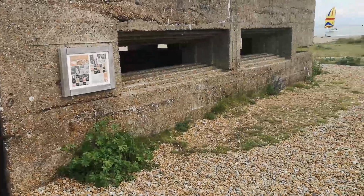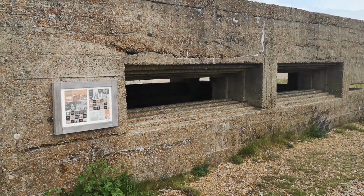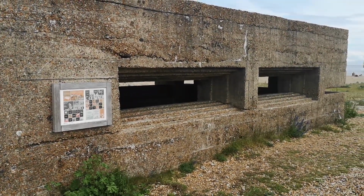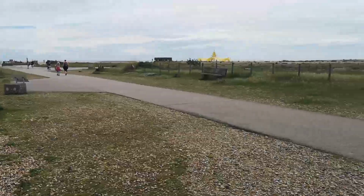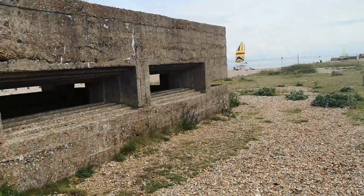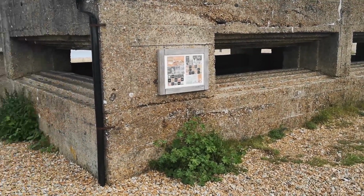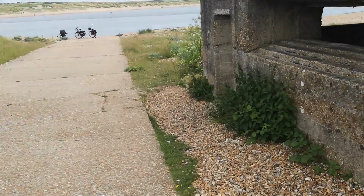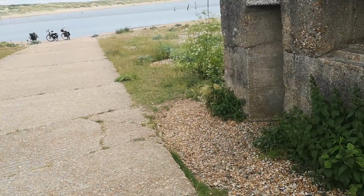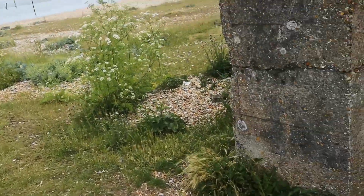So this is Matt here, Ondarian ASMR, and I'm at Rye Harbour and came across this pillbox. There's another one over in the distance over there, which I hope to have a look at. So, in the style of IKS Exploration, which is one of my favourite channels, let's see if we can get inside and have a look. Oh yeah, we can get in.